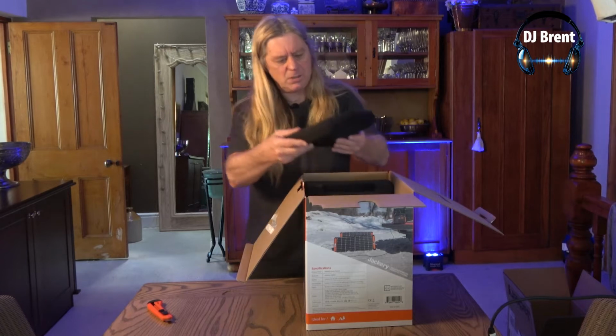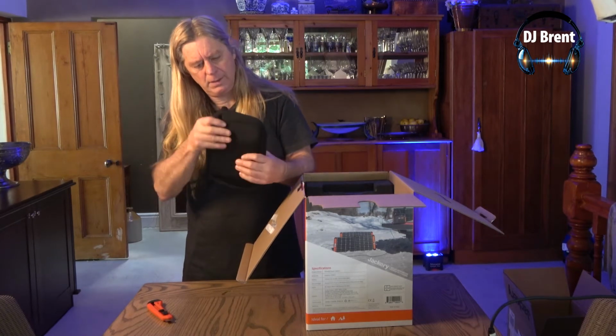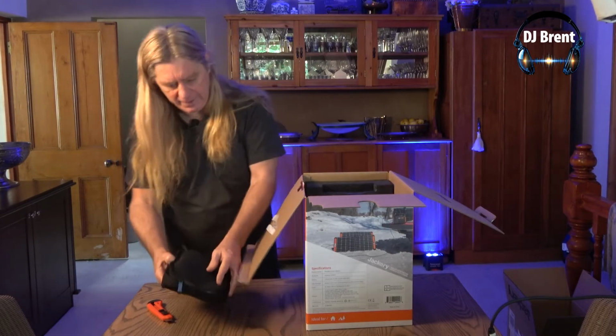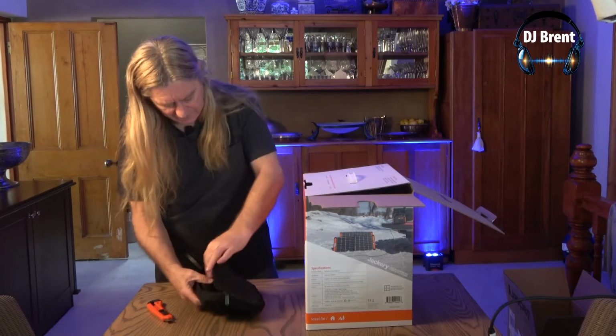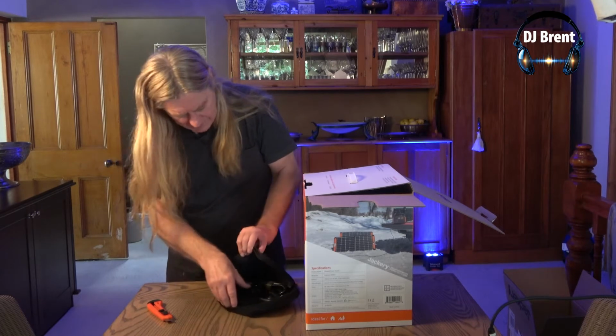Right, let's have a look at the box. We've got a nice little pouch here. Seems to be fairly good quality. And what do we have in it? Okay, let's get that out of the way. And let's see what we have in this pouch.